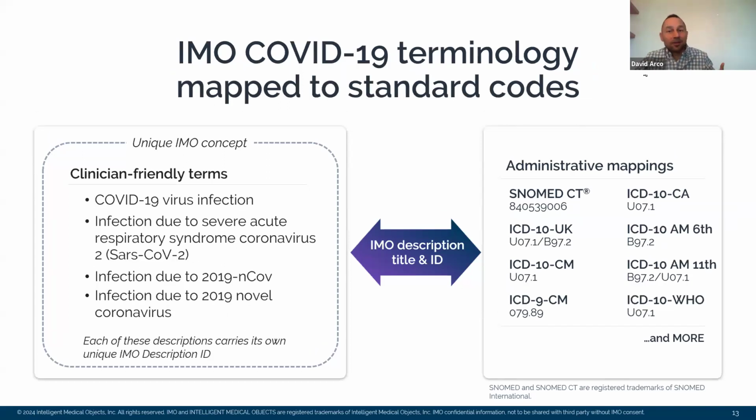To give another example that maybe we wish we'd never heard from again, COVID-19. Being a novel disease, when COVID first emerged, there was no code for it. But obviously, there was a need to be able to document patients with COVID in a structured manner that would support reporting and surveillance. IMO was able to create a concept for COVID, even though SNOMED and ICD didn't have one, with lexical variant terms, each with its own unique identifier, all mapped to the latest coding guidance.